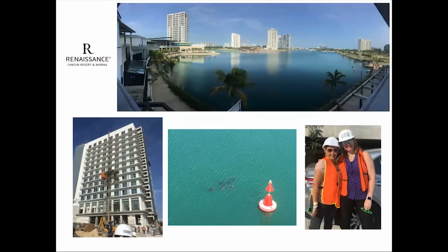And then this is the new Marriott hotel Pilar and I saw. And I put that picture there for you guys of Pilar and I to show you our dedication to our craft. Yes, you're working so hard. Our hard hat, site inspection, and our sexy vests. Glasses, okay? It was really hot, you guys, when we went here.